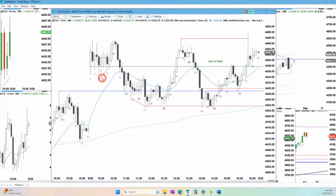Had I bought above six, I'd probably have gotten out break even on the entry bar or the following bar. And that's really the same with any of these bars over here. Better to wait for an upside breakout or a downside breakout. In other words, we have a tight trading range. It's better to wait for a successful breakout of the tight trading range.